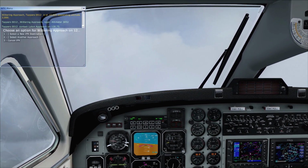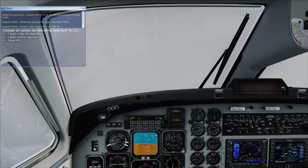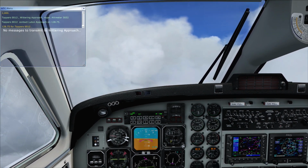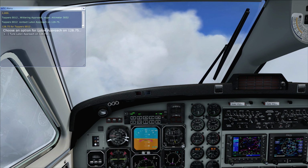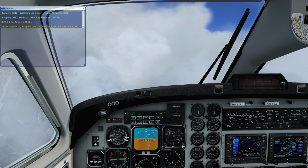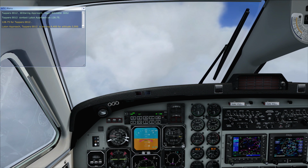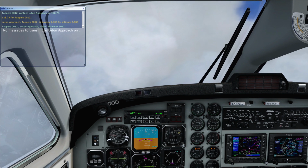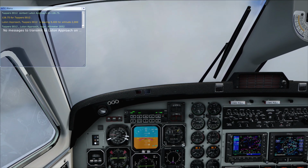Abers 0012, contact Luton approach on 128.75. Acknowledge. 128.75 for Abers 0012. Contacting Luton approach. Luton approach, Abers 0012, descending to altitude 2,000. Abers 0012, Luton approach, roger, altimeter 3052.